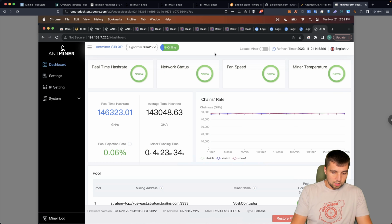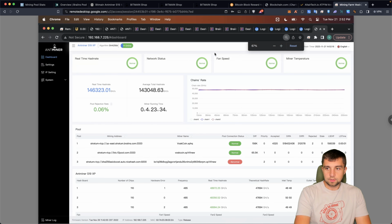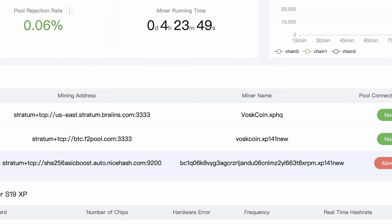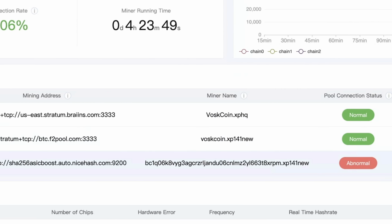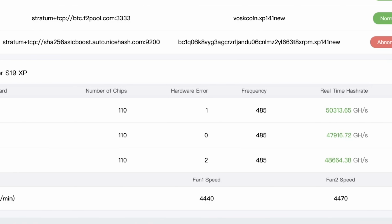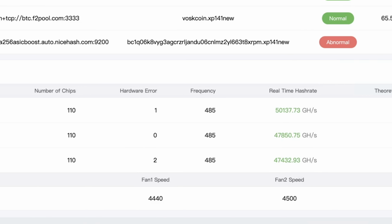Let me just go ahead and zoom out here. You can see the full dashboard a little easier. So we see in this scenario, I've got my pools, the connections there. We look at the boards. There's 3 hash boards in this. Each one has 110 chips. Statistically, they're basically all error-free.